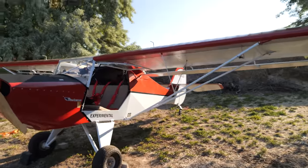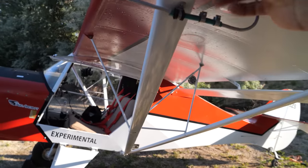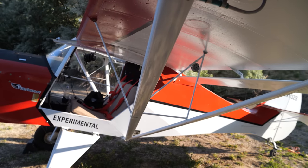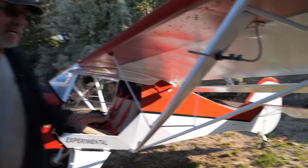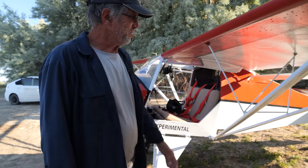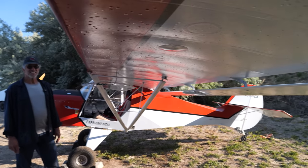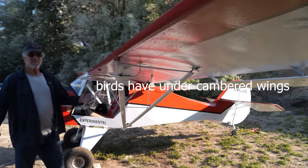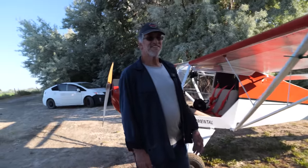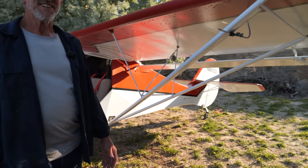I like you got the fairings on here. What's that out of? Wood? It's wood. Oh, nice. I made them. When I said I got a complete kit, I didn't get those. You didn't get those. And so I carved them. It baffles me with the under camber wing, but it flies good. Birds have under camber wings. That's true. That's a good point. Yeah. You just don't see that many airplanes. Yeah. But that's a very good point.